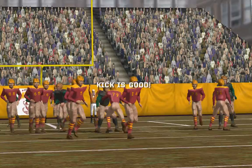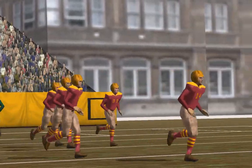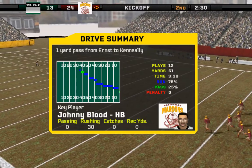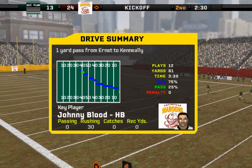The point after is good. Moore gained a lot of yards on that long drive. He's such a huge cog in their wheel. If they get him involved in the game, they're a heck of a lot better off.